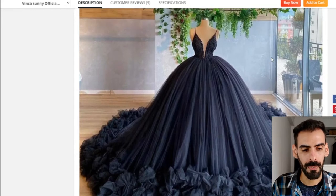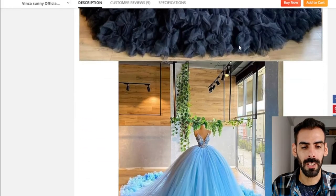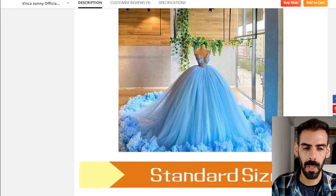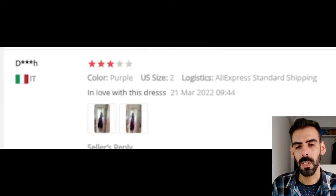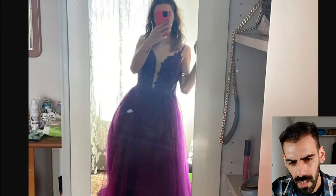Okay, so here we have it in black. It's always the same design, it's just different colors. I think it looks so beautiful. In this blue, it's so pretty, very nice. Okay, so there is one feedback here and it says, in love with this dress. It is a 3-star, so let's check the photo.